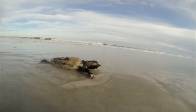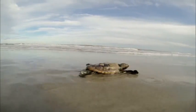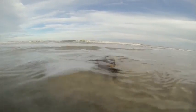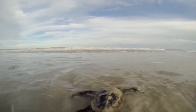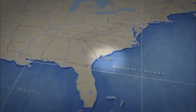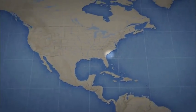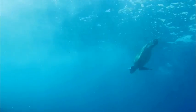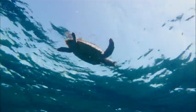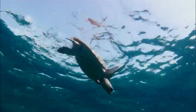The journey ahead for this baby loggerhead sea turtle isn't an easy one. The hatchling is a mere 3 days old and is already setting out on an incredible migration from Hilton Head, South Carolina, all the way to Europe and back. They'll spend about 10 years in the Azores, the island chain off of Portugal's coast, and they will grow up there 10 years, then head back over here to the eastern seaboard and forage for 10 more years.